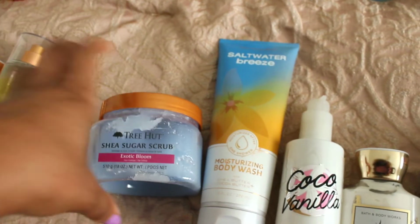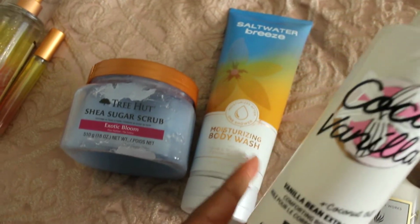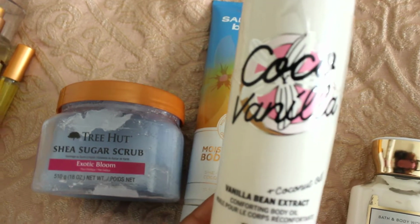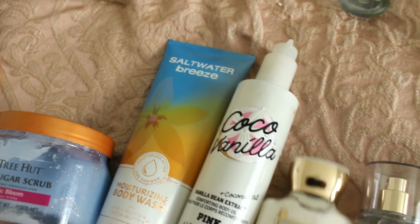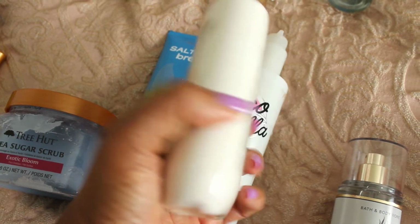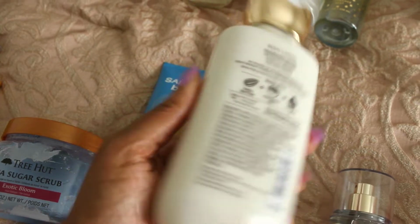And once your body is damp and you've toweled off a little bit, go ahead and put on the cocoa vanilla. Trust me, I know you just used this beachy scent, but you're going to smell amazing once you layer this cocoa vanilla. And then you go in with the Golden Ocean Pearl, because the Golden Ocean Pearl has a vanilla, but it also has bergamot breeze and some golden amber.